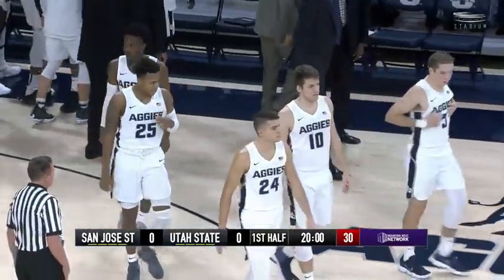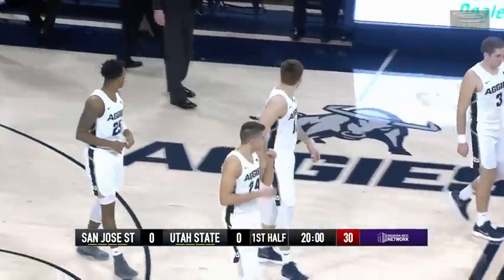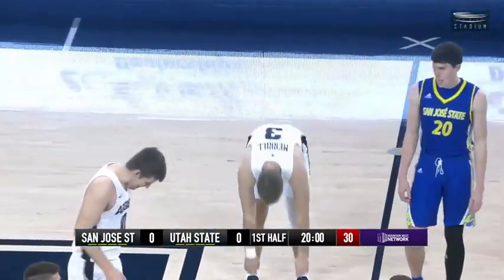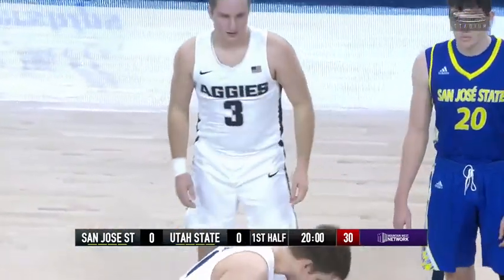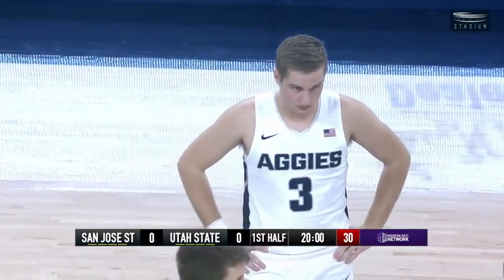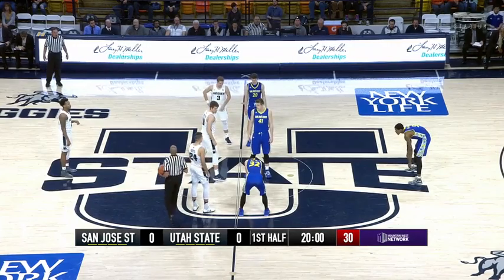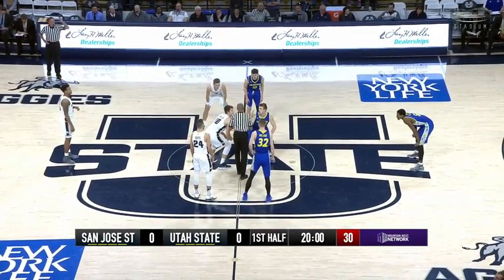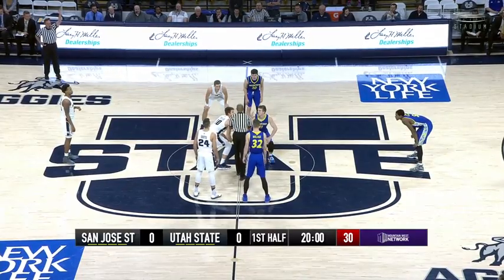State breaks their huddle, comes to midcourt. When the Aggies have the ball, they'll be moving right to left across your radio dial. Set to tip this thing off for San Jose State will be Ashton Chastain, the 6'11", 205-pound sophomore, going toe-to-toe with Quinn Taylor. And we're ready to tip this one off here in the Spectrum in Logan. It's Utah State men's basketball on the Aggie Sports Network from Learfield. Good crowd tonight here in the Spectrum.